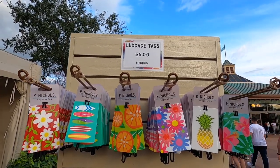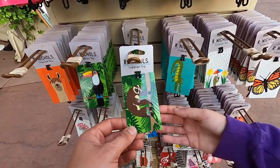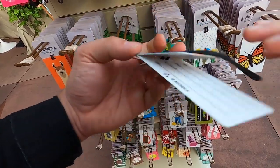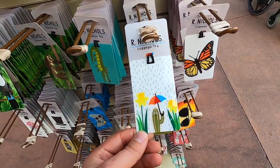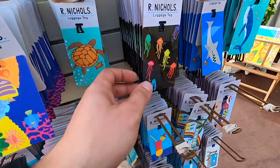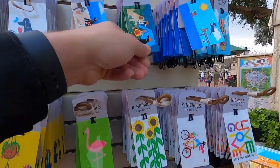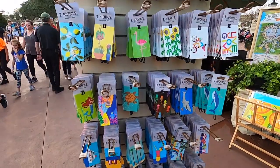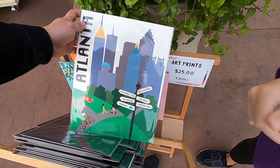So look at this at the R. Nichols booth. They have luggage tags. It's a sloth. For $6, you could have a sloth luggage tag. What does it look like on the back? Oh, that's cute. I like the cactus in the rain. That's my favorite cute one. They got a dinosaur with his little luggage. Jellyfish. I like the whale too. These are fun. It's got some dogs camping. For $6, that's actually a pretty good gift for someone. It's quality too. Check it out. They have an Atlanta print for $25. Shout out to my Atlanta peeps.